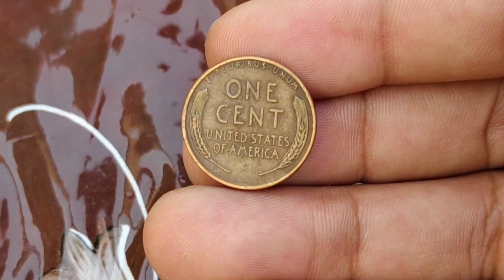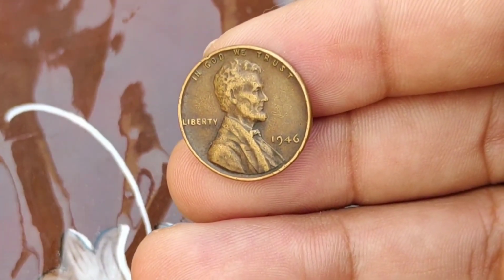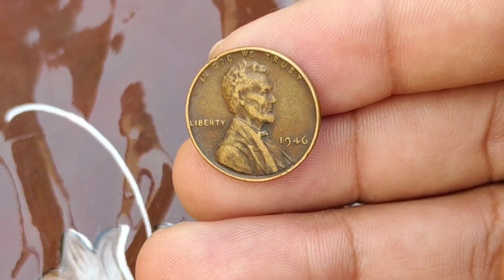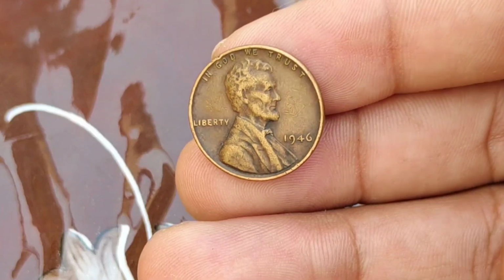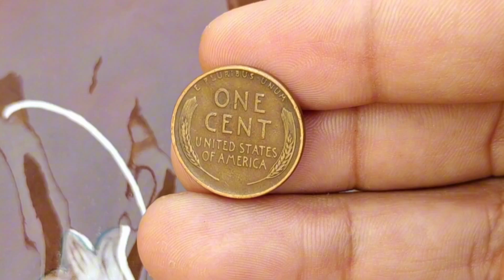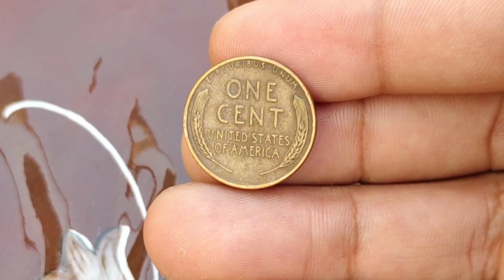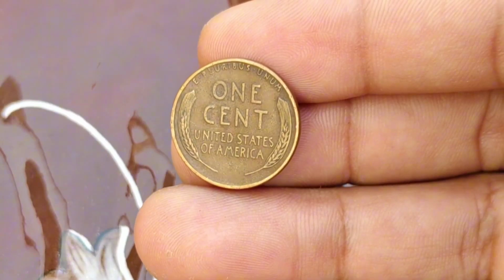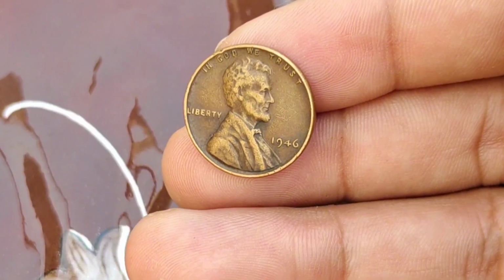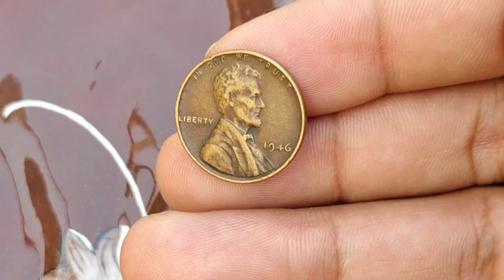The 1946 wheat penny was minted shortly after World War II, a time when America was transitioning back to a peacetime economy. This penny is part of the Wheat Cent series, which ran from 1909 to 1958. Designed by Victor David Brenner, the obverse features President Abraham Lincoln, while the reverse has two stalks of wheat symbolizing prosperity. In 1946, over 1 billion pennies were struck at the Philadelphia Mint, making this coin quite common at first glance. However, variations in condition, coloration, and unique traits like our dark black shade can make certain pennies stand out.